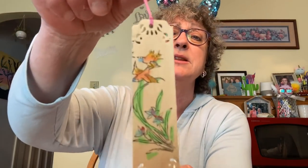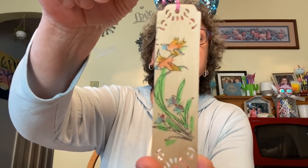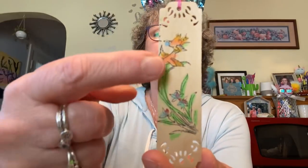She sent me this little bamboo, I guess it's a bookmark. Really pretty, and it's got string on the top. I love the detail on here. Really pretty, Rosemary. Thank you so much. And I don't see a card in here. I'm guessing this is from Rosemary. Thank you, Rosemary. She sent me 75 scented stickers.